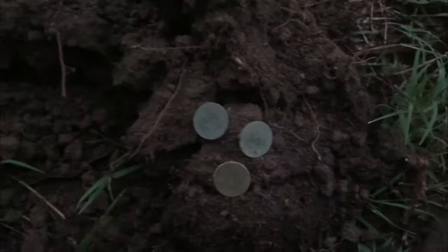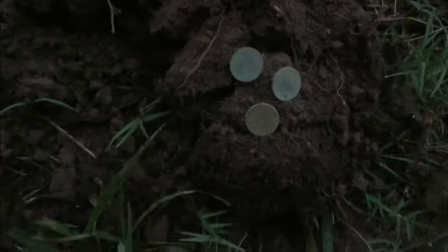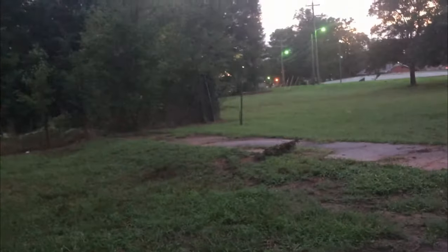Right over there is where I got the V-nickel. I'm still hunting up under this old tree. And right here, maybe 3 or 4 inches down, I just got a wheat penny spill. Sure was hoping there'd be some silver in there with it, but no such luck. Anyway, it's getting dark here, so I'm gonna go ahead and call it a day.